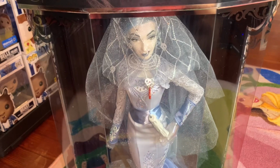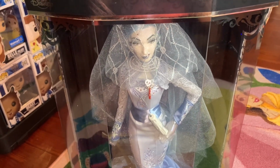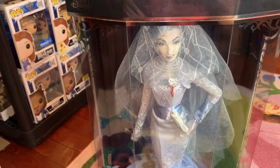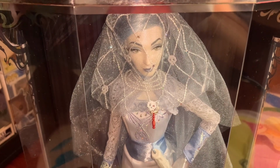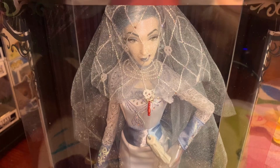She has a beautiful veil on, and the part that her husband would probably pull away to give her a kiss on their wedding day is actually stitched with skulls, so that should be his warning right there. She has a beautiful pearl necklace on. This maybe was a family heirloom, you know, something borrowed, something blue, something old, however it goes.